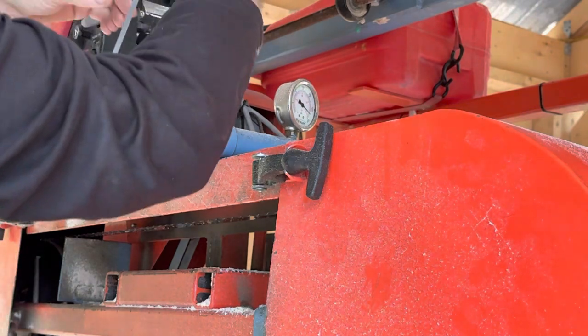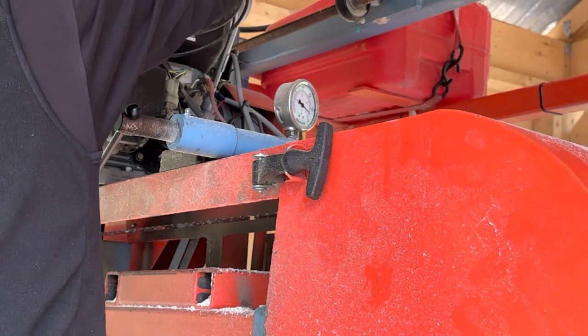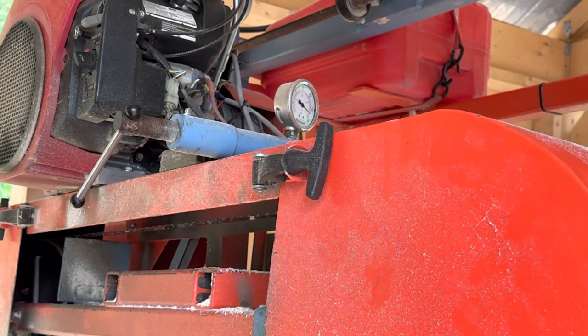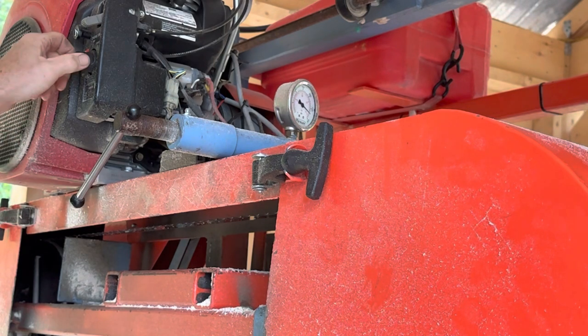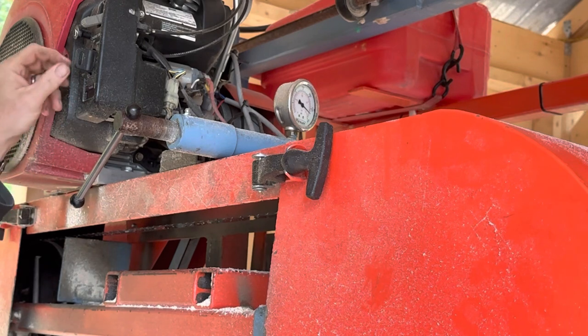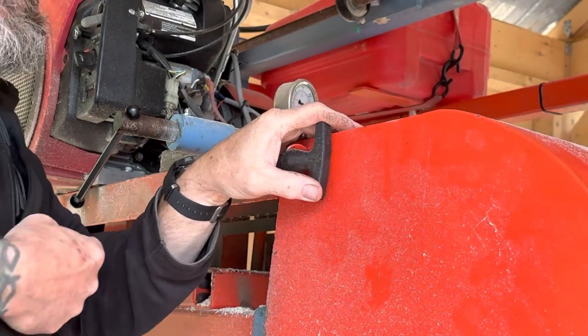Every time I turn the key on this machine, the oil's perfect anyway. It never uses any oil. I change the oil usually every 100 hours or so, and I'm just about due again. This mill has got 425.5 hours, so that engine's hardly broken in. And I have that same engine, as you know, on my processor.